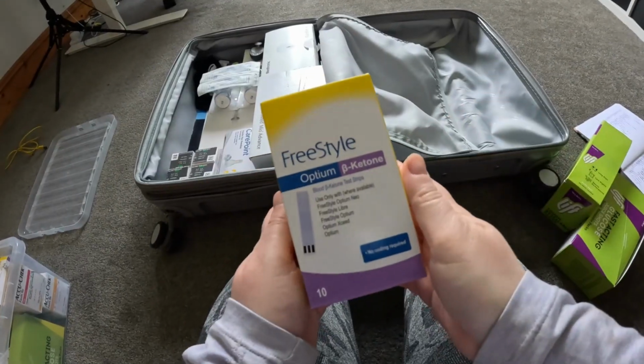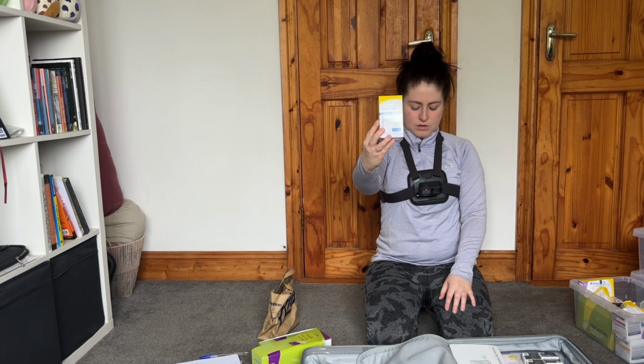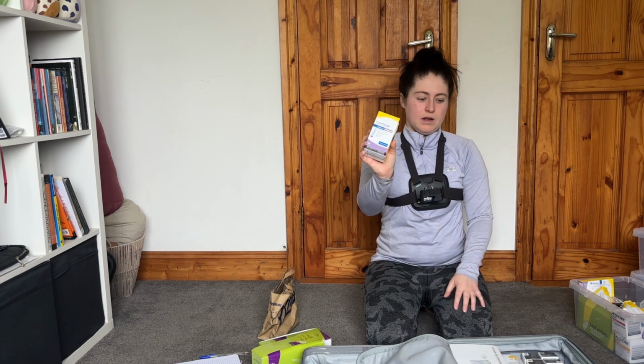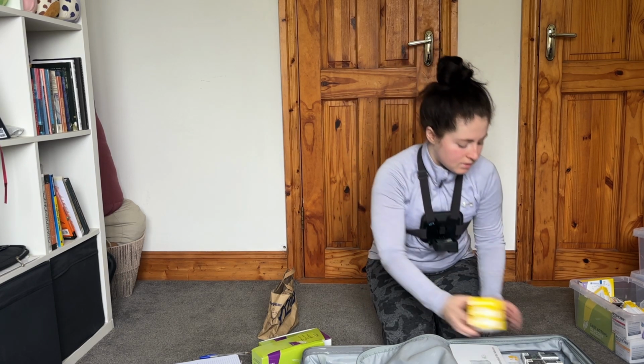just in case something happens and I have to switch into manual mode. And I need to find my ketone monitor, so I have a whole box of ketone strips. Going to be bringing them. I think as well at the end of the day you can probably get these in a pharmacy if you really need them. So I'm packing ketone strips, Lift tablets.